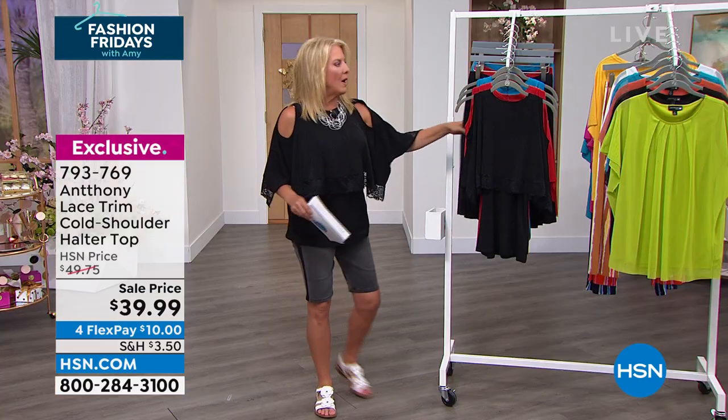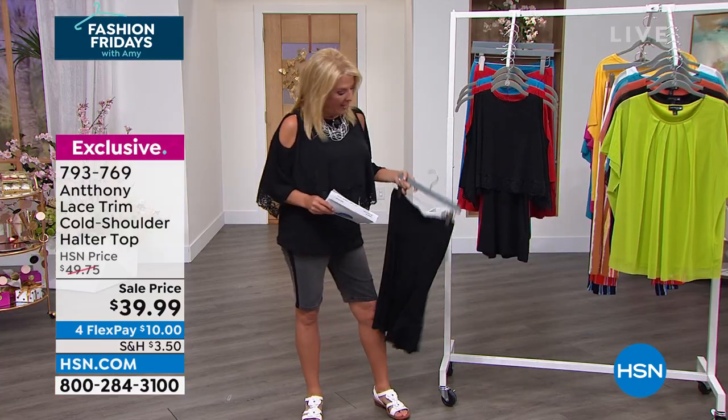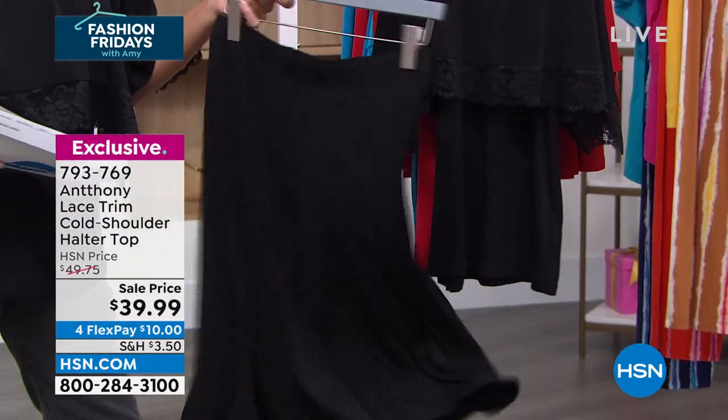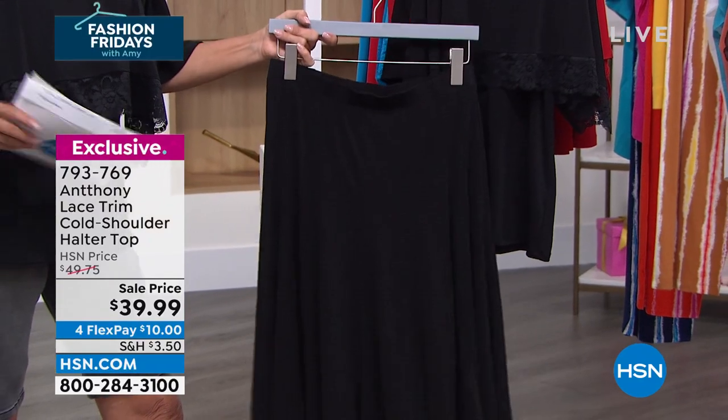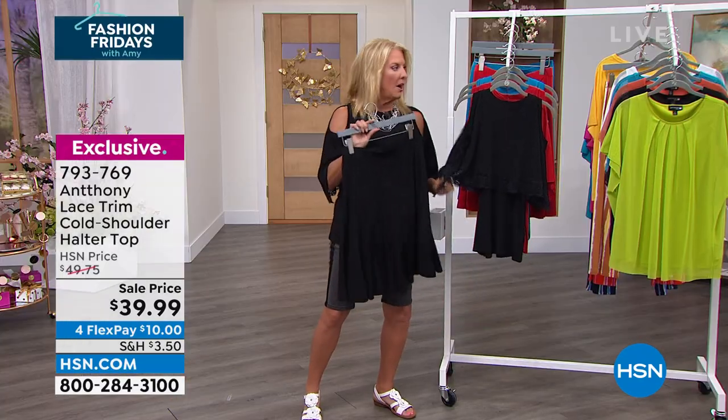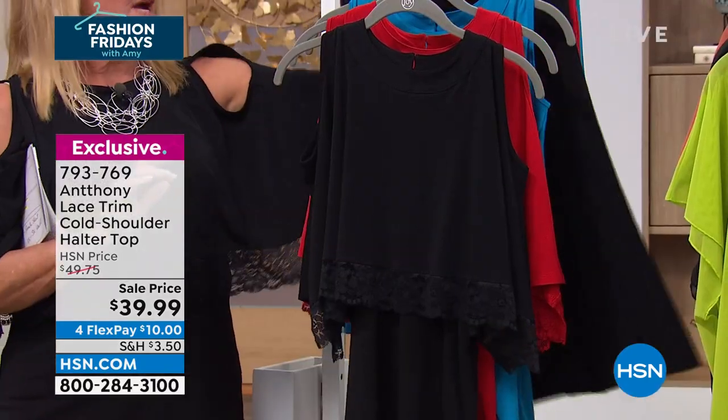Now, I do want to feature one other item with the three colors. We have a great skirt. It's a 12 panel flouncy skirt. It's so much fun that matches back to this. So if you're going to go for the complete look, just know we're going to get to the skirt in a moment or two. So hang with me and we'll talk about it.